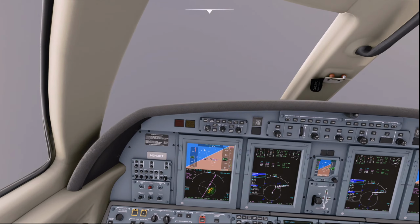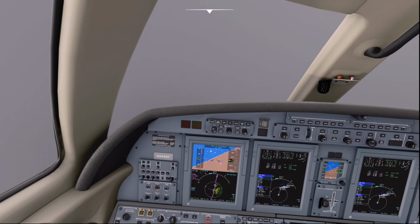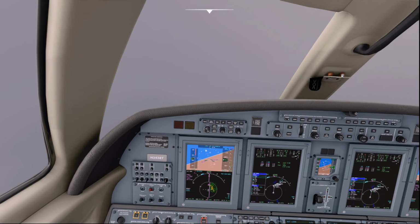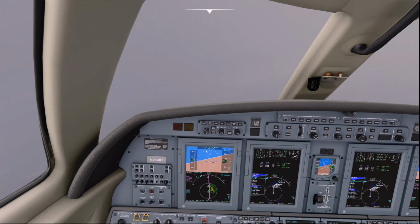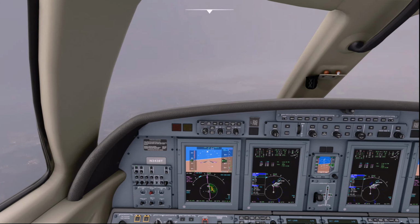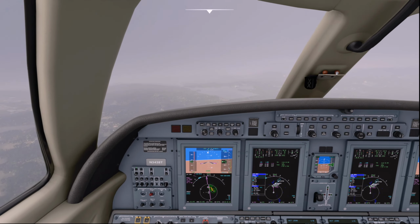Frontier Flight 1547, descend maintain 5,000. I think they've already turned from the turbulence. 1547. Altitude. November 2 Echo X-ray, contact Indy Center 119.55. Cleared for the approach. 119.55, 2 Echo X-ray, yeah.